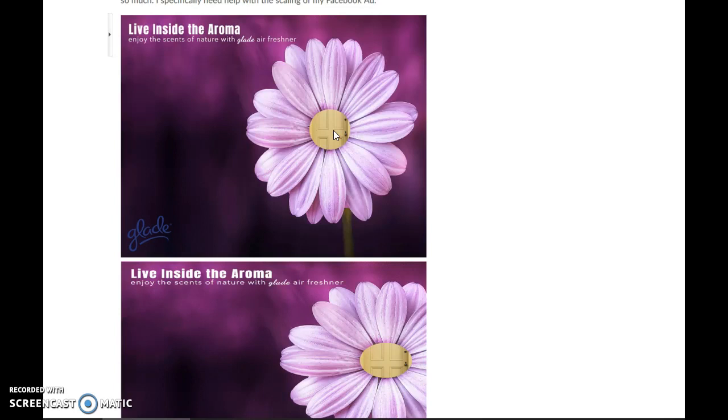I'm trying to brainstorm here. Live inside the aroma and its door. Open the door, or step into the aroma. Bring the aroma inside, something like that. I don't know, just think about that a little bit.